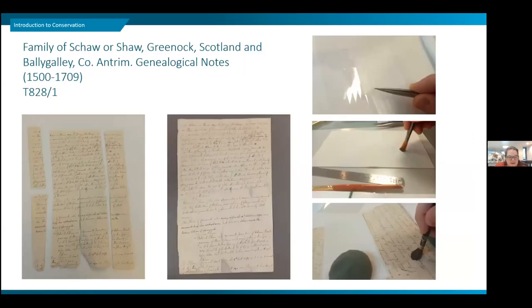And then the problem with this letter was that the ink was the corrosive ink that I mentioned earlier. It was in a pretty good condition, but the iron gall ink testing strip came back pink, which shows that there's corrosive ink. So I had to use a remoistenable tissue, which is one that we make here in the studio, where you get inert plastic, and you apply the adhesive onto the tissue and let it dry. And then you cut it up.